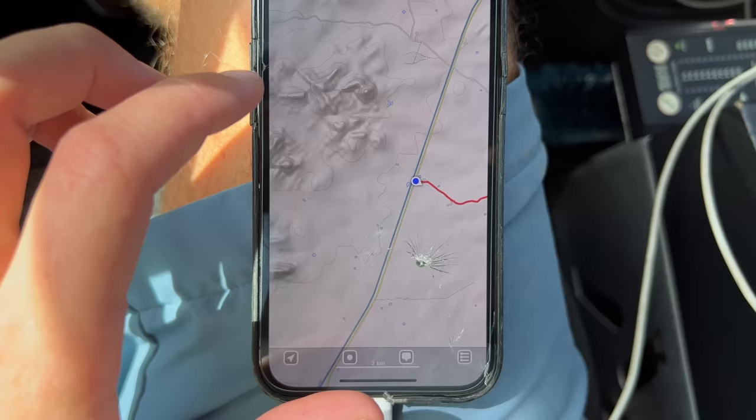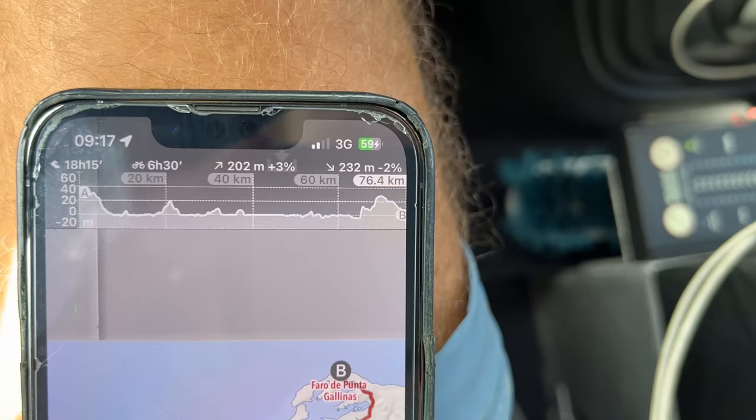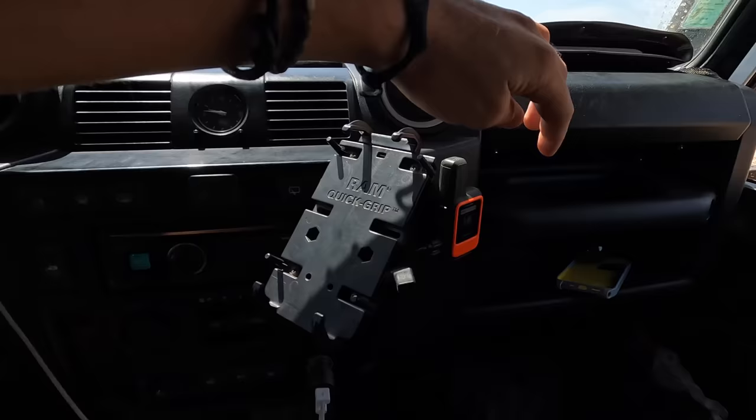So right now we're gonna start the off-road. We're getting off the main road all the way until Punta Gallinas, the northern point here. And in total, it's about 76 kilometers. One thing is good that we have the expertise on using off-road system maps, because otherwise we would really get lost. And the second option that we've got is if we're really lost or something, we do have this Garmin satellite phone. So in case something happens to us, then we can always use that.